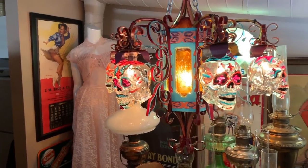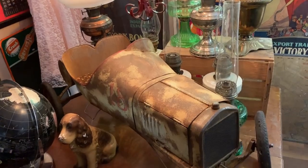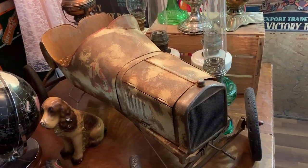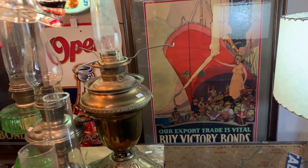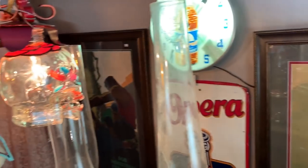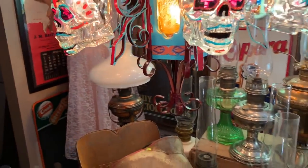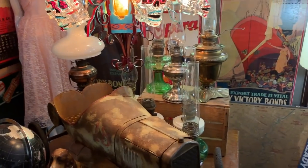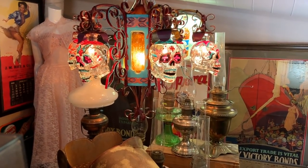So instead of kids' toys over here, I've hung my skull chandelier above my super cool miniature 1/3 scale Model T race car. I've got some of my posters, my Warbond posters and signs and clocks and stuff up on the walls. So this area is definitely starting to look a lot better than what it did before. Just have to get some of the cupboards out of the way and put some more signs and pictures up.